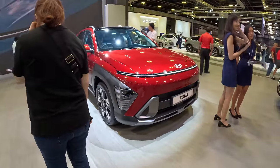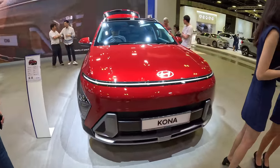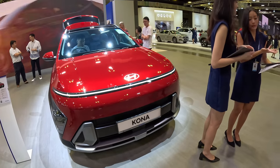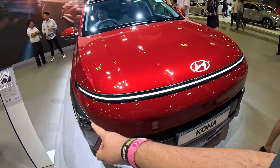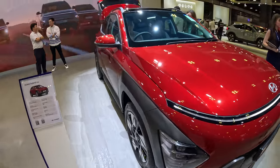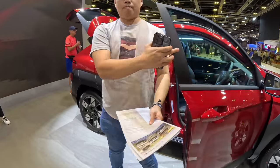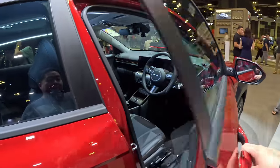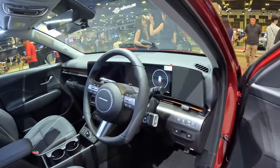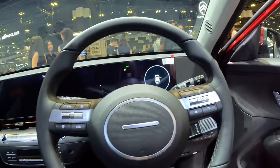If you are looking for an SUV, you will notice that the design language is very similar. You get the full front LED lights over here. This is basically an SUV. Let's take a look inside. In fact, if you ask me to buy a car right now, perhaps this might be one of the models I'm looking at.